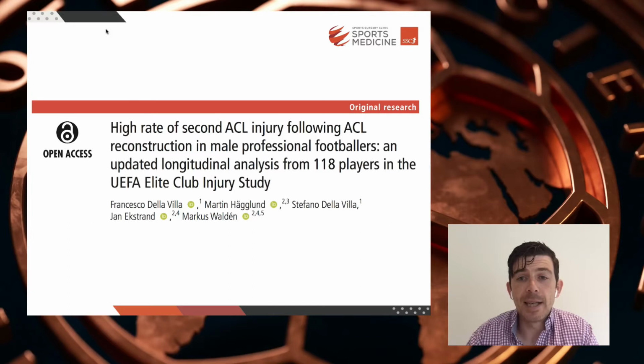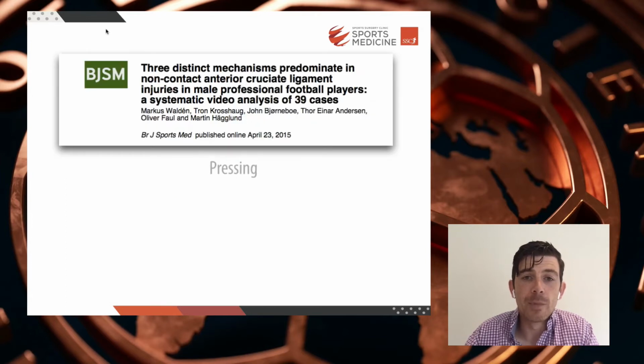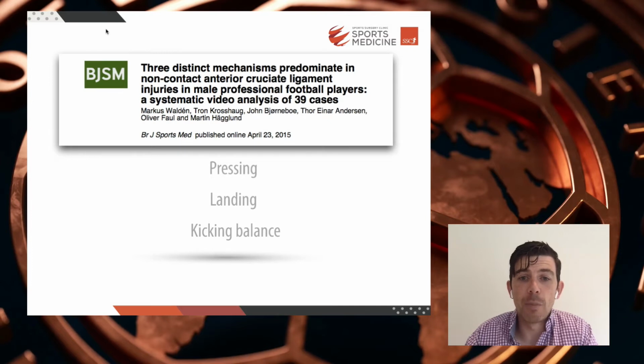Unfortunately, we know that ACL second injury can be quite common, especially in elite football, with almost 10% going on to rupture their contralateral knee and 10% going on to rupture their previously operated knee. We know that the most common mechanisms of ACL injury in football are very often during pressing or tackling, during landing, very often after heading the ball, and returning to single leg balance after kicking.